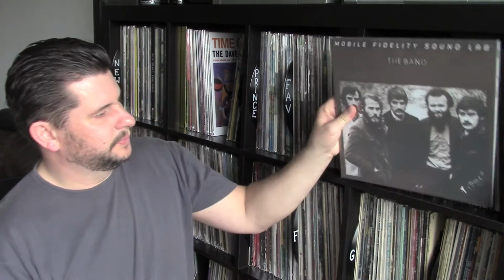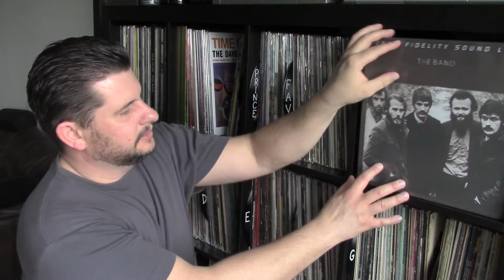Looks like this. Pretty neat and clean. So the first album was the Brahma Album by the band. And let's just put it up here again for display.